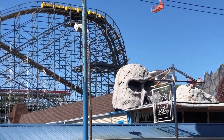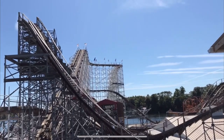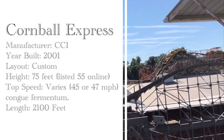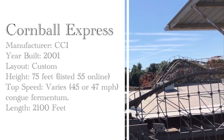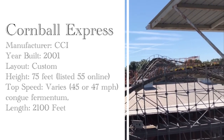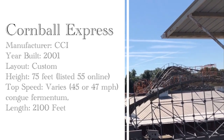Hello everyone, Chris here from Midwest Coaster Fans, bringing you today a review of Cornball Express at Indiana Beach in Monticello, Indiana. This coaster was built in 2001 by Custom Coasters International. That's now defunct. This coaster sits at a height of 75 feet, even though many stats online will say it's only 55 feet, but the actual height is 75 feet with a first drop of 70 feet.